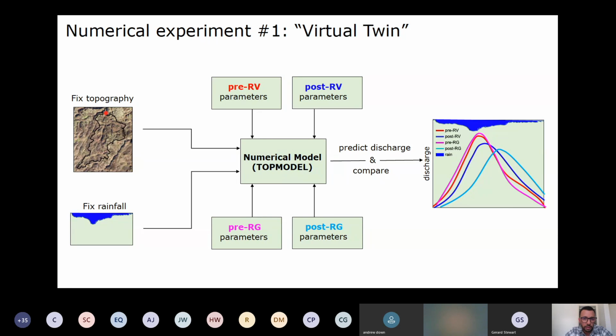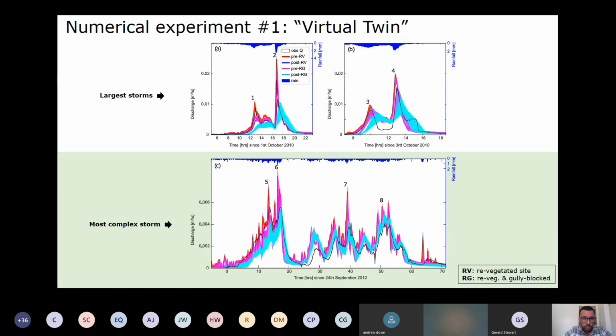In numerical experiment 1, we fix the topography and the rainfall to drive our model, and then we input the model with the parameter sets we've just calibrated to the pre and post-intervention periods, and predict a discharge. Then we get to compare these discharges without having to worry about them coming from different topographies and being driven by different rainfalls. So in this figure, these are the results of the virtual twin numerical experiment, numerical experiment 1. In the top row, I'm only showing the largest storms in our data set, and in the bottom, the most complex storm.